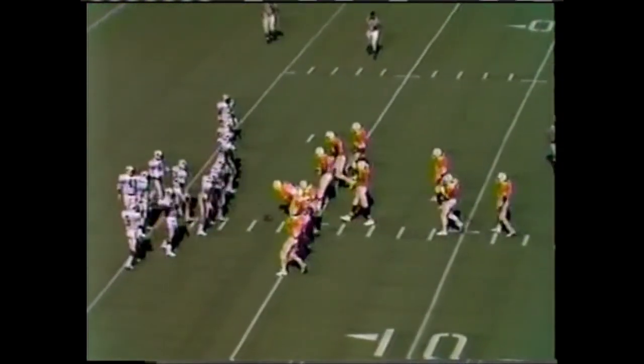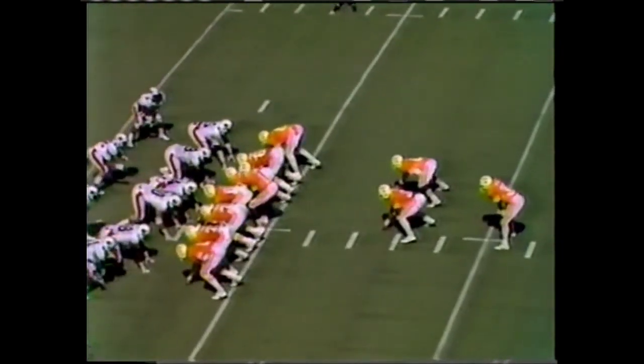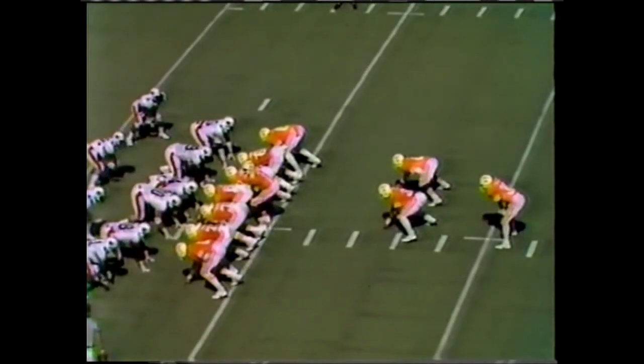Howard comes back in at fullback. Charles Wilson is the I-back or tailback, and they line up in the power I now with a double tight end alignment. They're going to try to run it in, apparently. Go to Wilson. Sweep right. Good blocking. Has a crack. Touchdown.